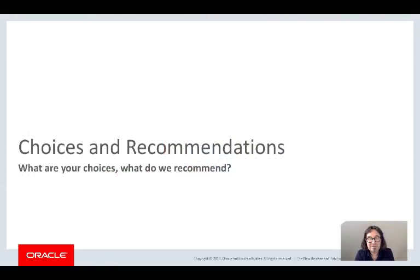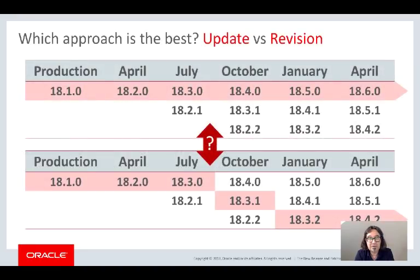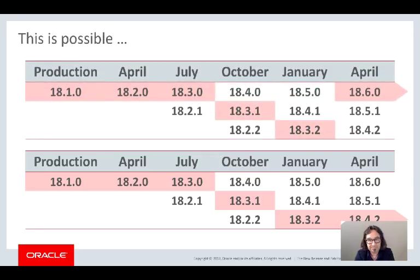So what are the choices, what are the recommendations, and what do we recommend? So you could go forward and say, hey, I stay with the updates, so I do 18.2.0, 18.3.0, or maybe I skip 18.4.0, I go further with 18.5.0 and so on. Or you could also say, no, I decide I go with a revision at some point, and then I stay on revisions like 18.3.2, 18.4.2, and so on and so on. So this is just showing the possibilities in 2 examples.